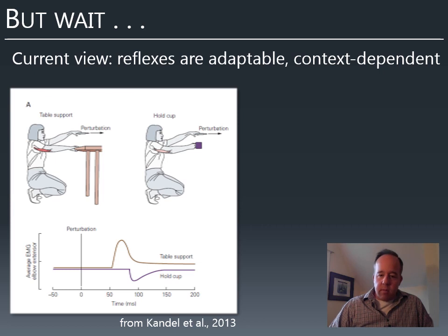However, obviously the context here is making a difference in what happens with the motor output. The person's in the same position, the sensory stimulus is the same, being pulled by the left hand, and yet in one case they push on the table, and in the other case they pull on the cup. So we know that there must be some sort of signal coming down from the brain that's just being sent all the time in case a reflex needs to kick in. Effectively, the brain is just constantly saying, hey, if we're pulled forward, push against that table.